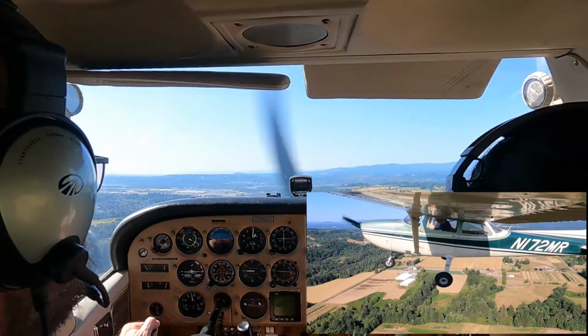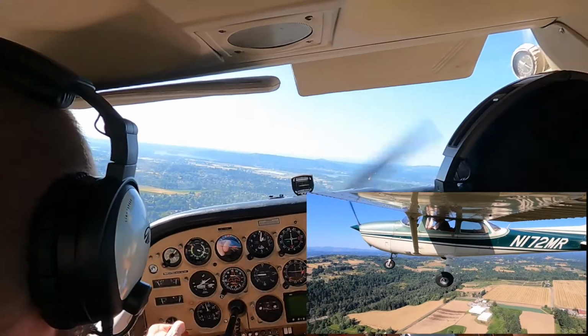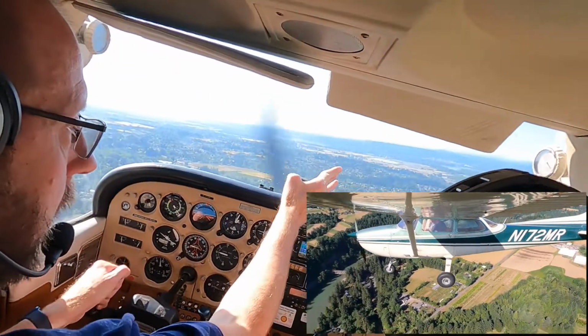Okay, so where's the left base? Oh, left base is over here. We have to join it from a 45. Nope, that's a downwind. We want to just enter the left base. He said enter left base. Well, enter left base is right here.